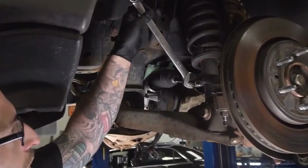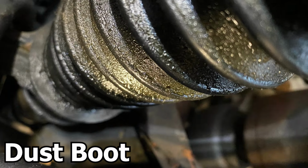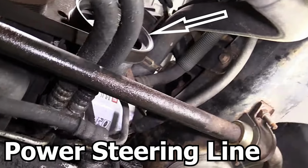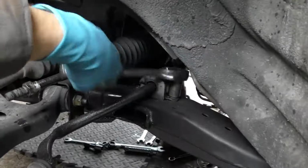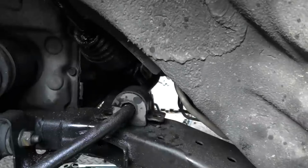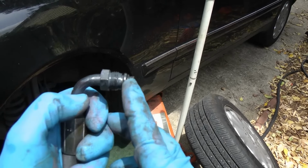But it's worth noting that the rack and pinion can leak power steering fluid from a few areas, at the dust boot and the power steering line. So if you see fluid leaking at the power steering line, it's okay. You don't have to replace the rack and pinion. You might just need to fix the power steering hose attached to that line.